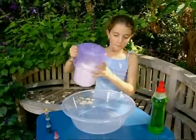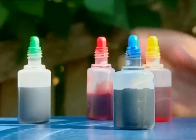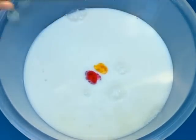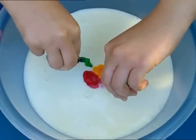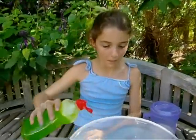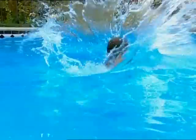Here's a cool way of showing how surface tension works. Put some milk into a bowl, make sure it's at room temperature. Now squeeze a few drops of food colouring. It just sits there because it hasn't broken the surface tension. But watch this. A couple of drops of detergent splits up the molecules in the middle, and all the colours are sucked towards the edges. That's what happens when you break surface tension.